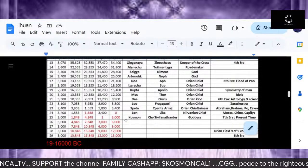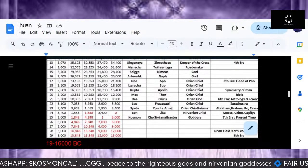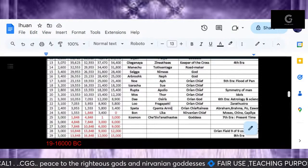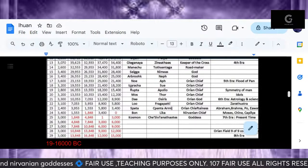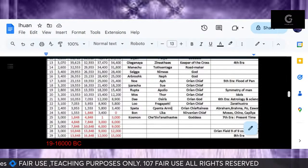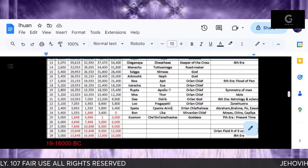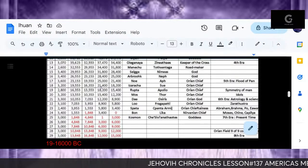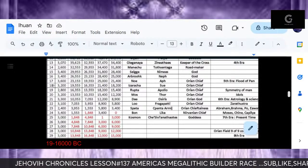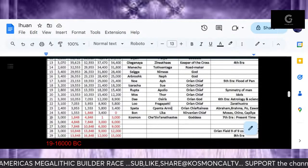But remember, the book led us to the time of Su, or the book of the first lords during the Ark of Isaraca. So we go right back up here to the Ark of Isaraca, run by the Orion chief Su. And we see that starts about 21,400 years ago, or during the 18th arc cycle. Remember, we're down here in the 25th.